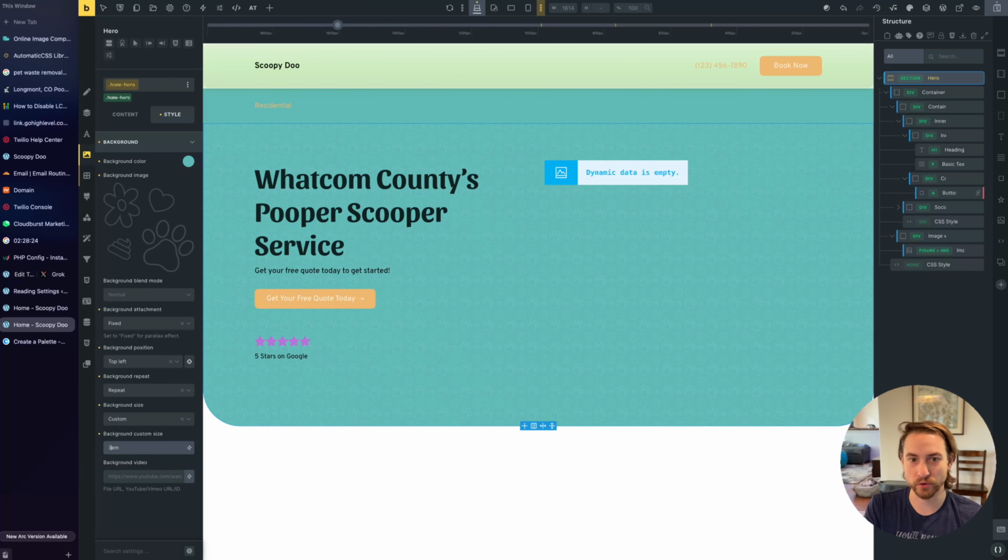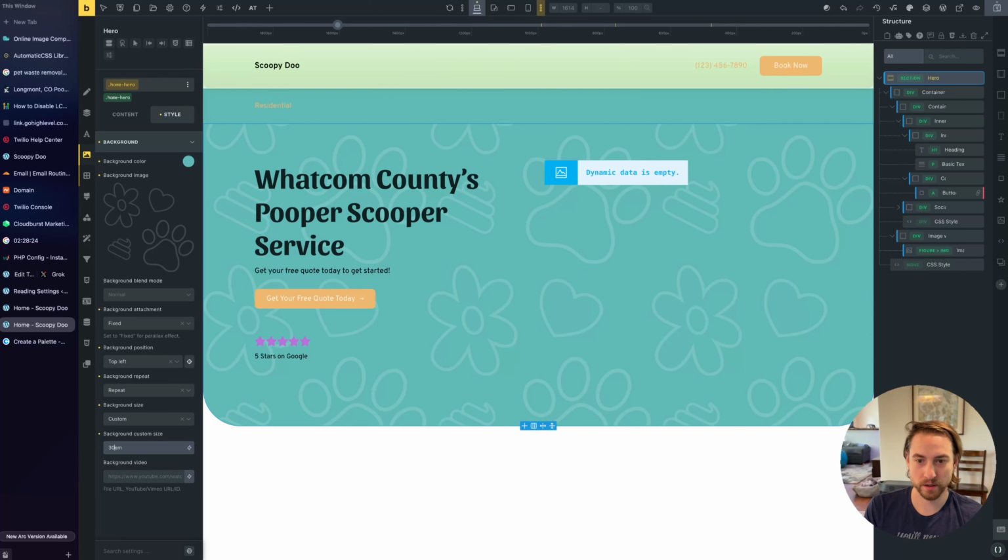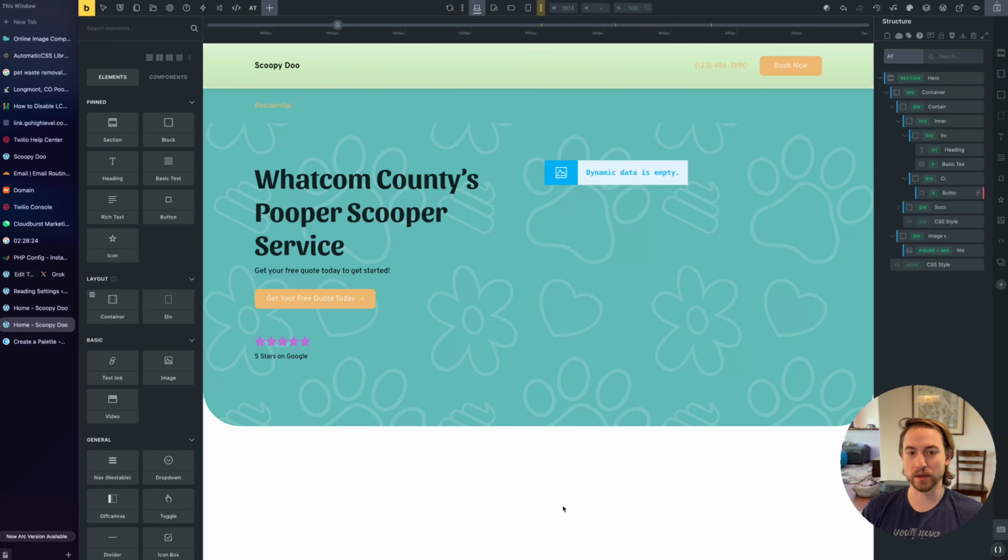Then it's way too small and it's more of a repeating pattern. So yeah, I think that looks pretty good. For the rest of the build, it's really just copy pasting from different libraries, whether it be Frames or Brixies, and I'm just going to build out the rest of this homepage. So I'm going to speed through this. I don't know if you guys need to see me do all of that.